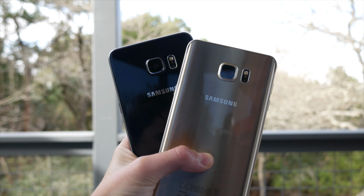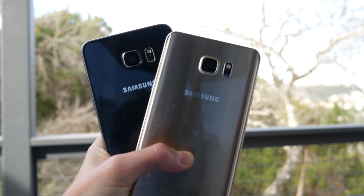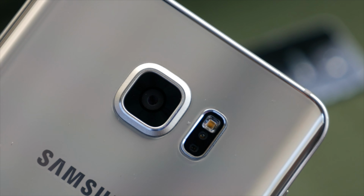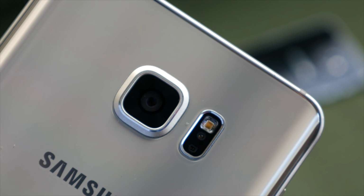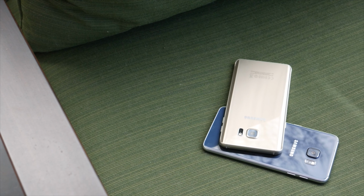Let's start things off with the camera. The phones that had the best cameras in 2015 were the Samsung Galaxy Note 5 and S6 Edge Plus. The battle for the best camera this year was close, with most manufacturers coming out with their best cameras ever. The 16-megapixel camera in the S6 line and Note 5, however, was a continuously great performer, with amazing shots coming out nearly every time that were very pleasing to the eye.